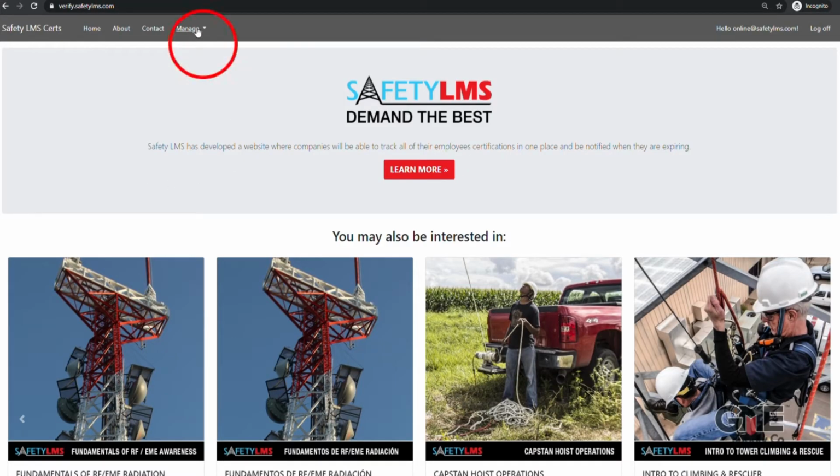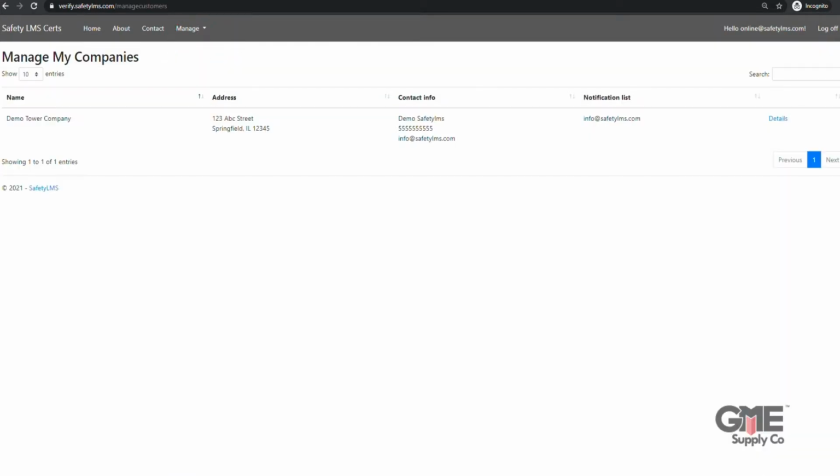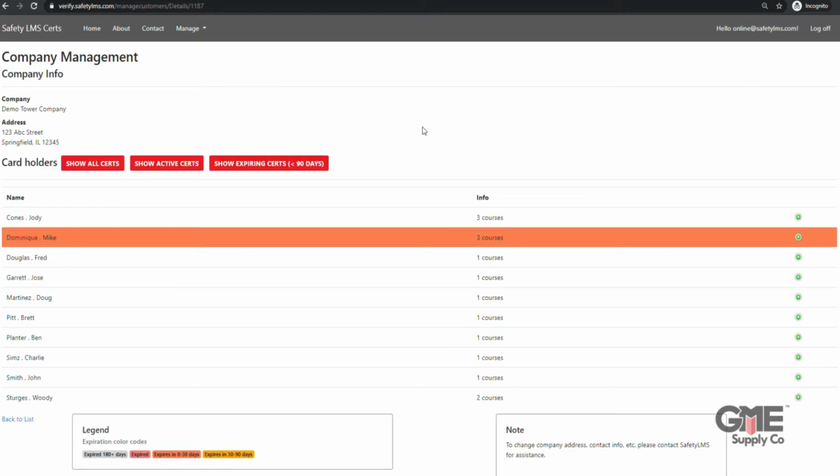Then, from the Management tool, select Manage in the toolbar, then click Details next to the company name you would like to access. Here we can see all of your company's information and employees that have a Safety LMS certification.